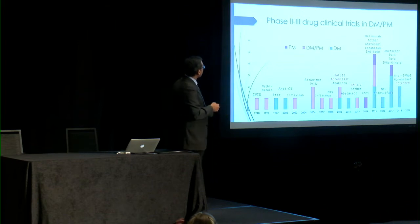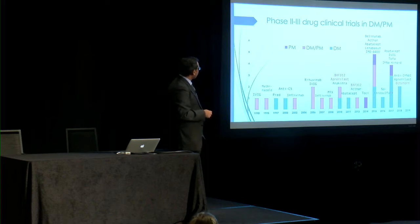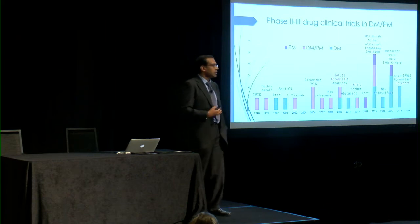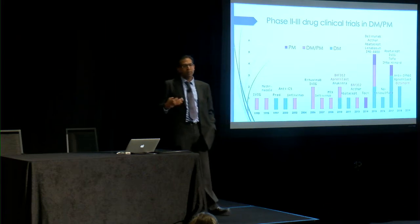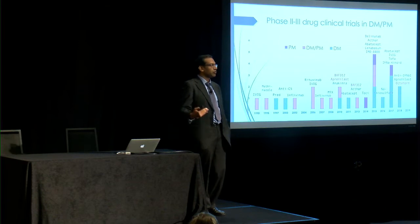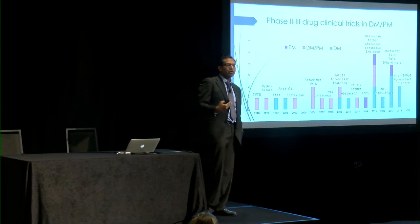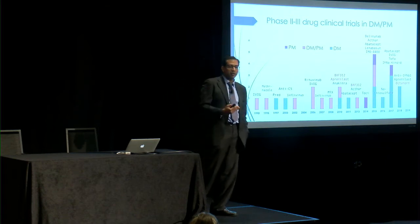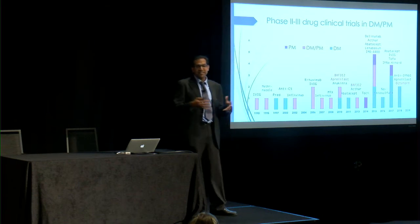This is just a graph to show you phase 2 and phase 3 clinical trials in polymyositis and dermatomyositis over the years, from 1990 onwards. If you look at the last couple of years, we used to do only 1 trial a year, and that's a very ineffective way. And in the last few years, we are starting to do 2, 3, 4, 5 clinical trials starting in a year, which is very good for myositis patients, because the more clinical trials you do, the more chances you have to find a drug that works for the patient. And honestly, even if we have one drug which is approved and works for patients, that particular drug is not going to work for everybody, because I've already shown you how different the diseases are within myositis.